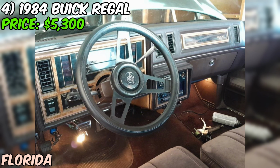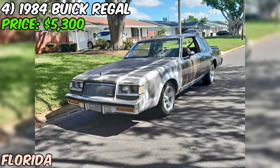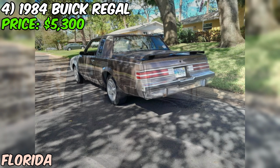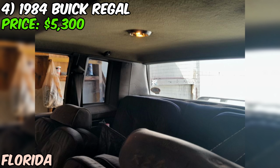Overall, if you're looking for a classic Buick Regal with some performance upgrades and don't mind putting in some work, this car might be worth considering. Just be prepared to deal with a seller who has a bit of a strong personality and approach the sale with a realistic understanding of the car's condition.